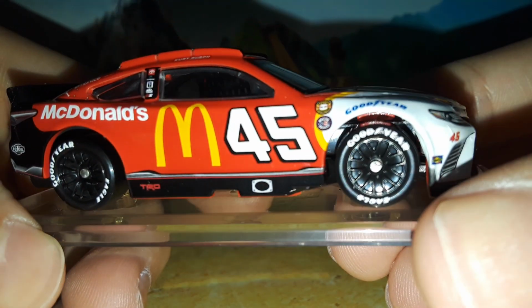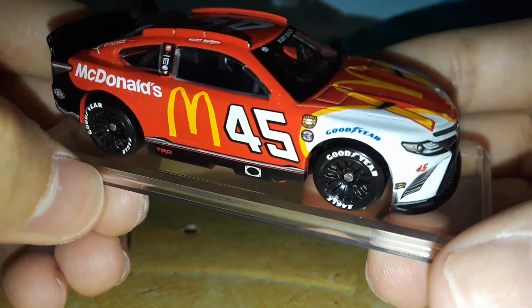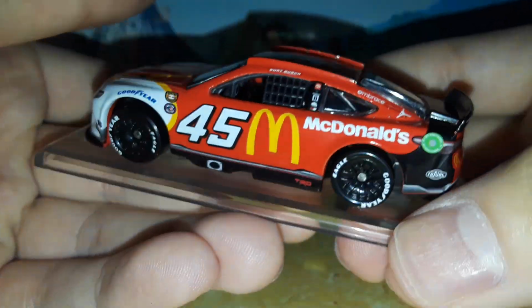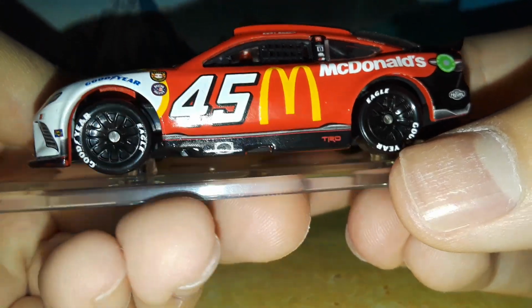I just like the red on it. Just the classic red and yellow and white from McDonald's. It just works on this car. And of course, I really do like the white Goodyears for the throwbacks. They actually look really, really good.